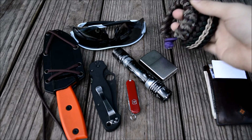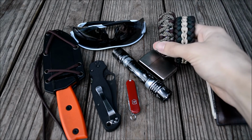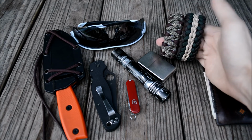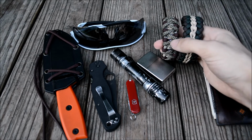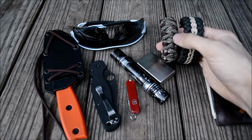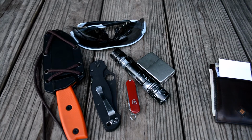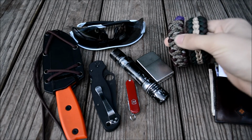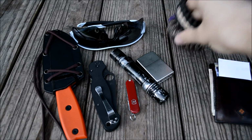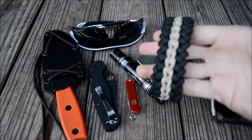Then, of course, I always wear a couple of my bracelets to show off my work and to help spread awareness about my company. This is the Cobra Fire, I believe. This is just a normal Cobra with two extra strands, or weaves, in there to make it look a lot different, and it's a really nice weave. And then, of course, the classic Sanctified.